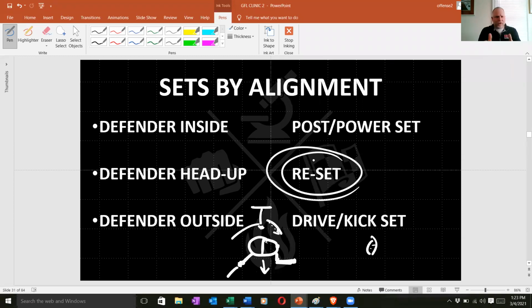We would reset our feet and then make sure that we're getting back off. We've already said we're going to be off the ball. Now it's going to get us another 6 inches back, and then we're able to react either inside or outside based on the movement of the defender. I hope that makes sense. Let's go back to the presentation.